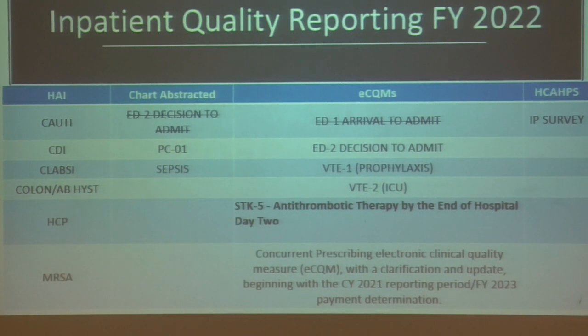So ED, they have decreased that chart abstraction, so that will no longer be covered for this year, but elective delivery and sepsis will continue as chart abstracted measures. On the left column, you'll see all the same hospital-acquired conditions we spoke about before. They're moving some of these from chart abstracted. They're not getting rid of them. They still want to keep track of them.